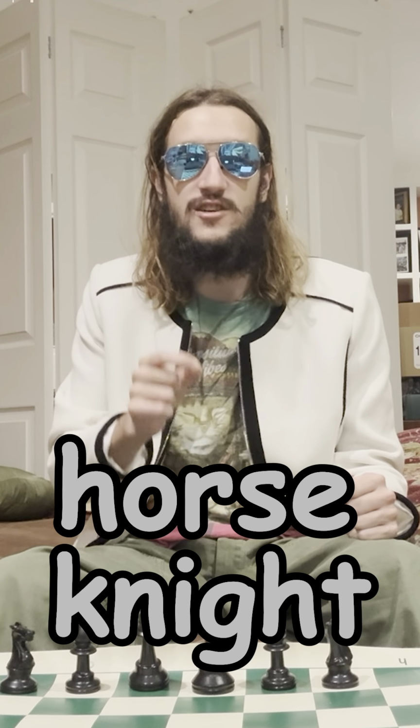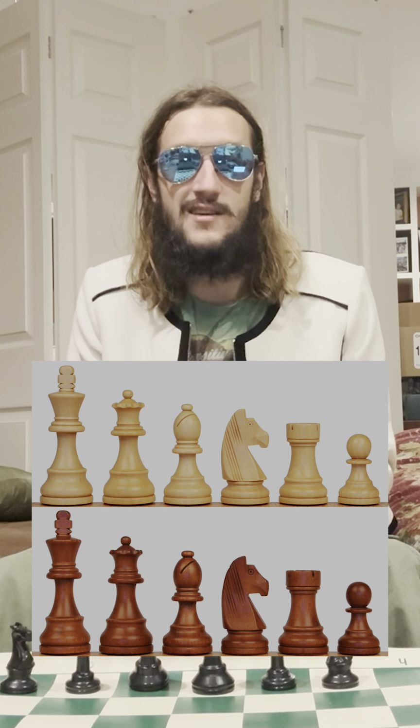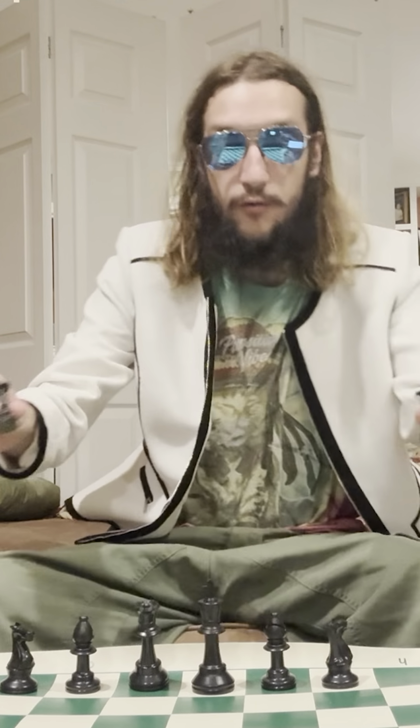But because the shape of the piece had been standardized as a horse by the Staunton chess sets, there came to be a bit of a disconnect between the piece and its name, just like the Rooks.